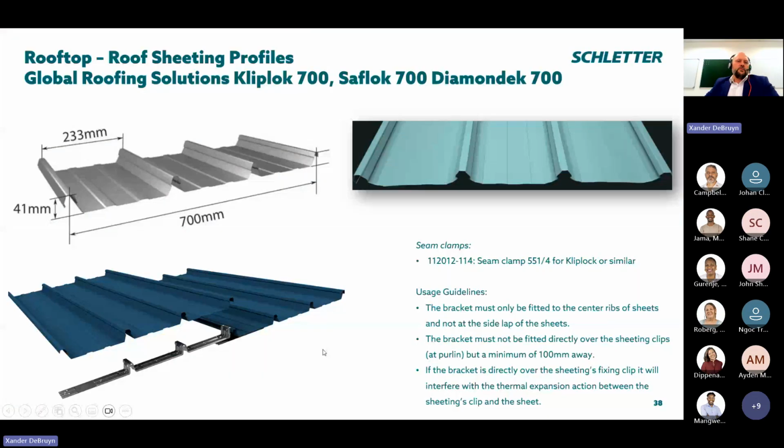Okay, so this is what those roof types look like. I do have 3 different roof sheeting diagrams on here. So you see why it's so difficult to tell them apart. This is the diamond deck. It's slightly wider across there than the Global Roofing's clip lock. And that's why it's important to have one clamp that is suitable for them.